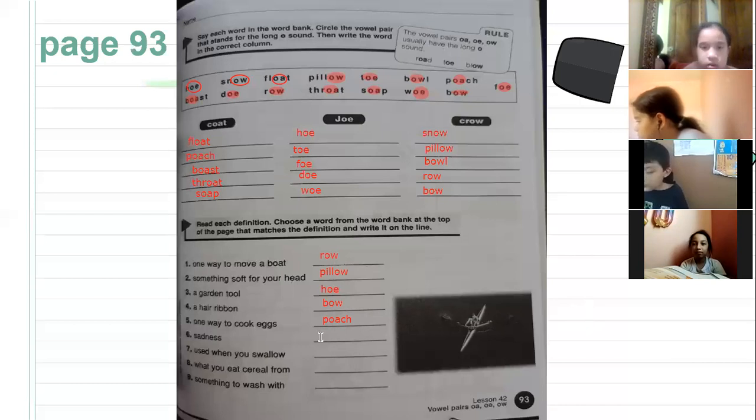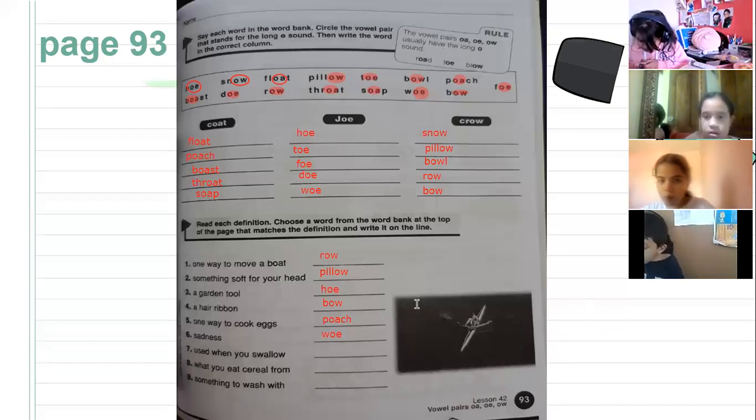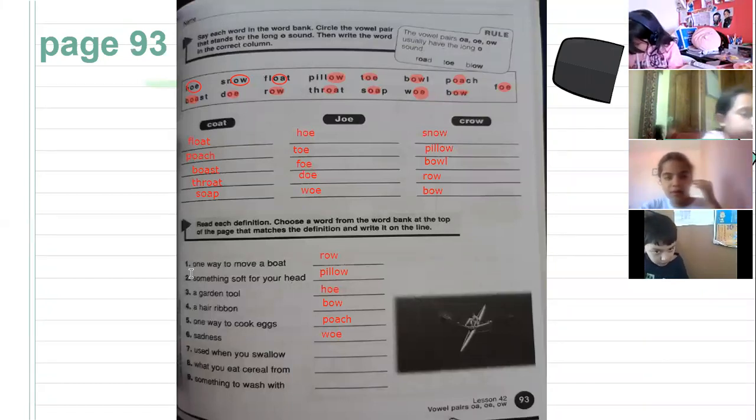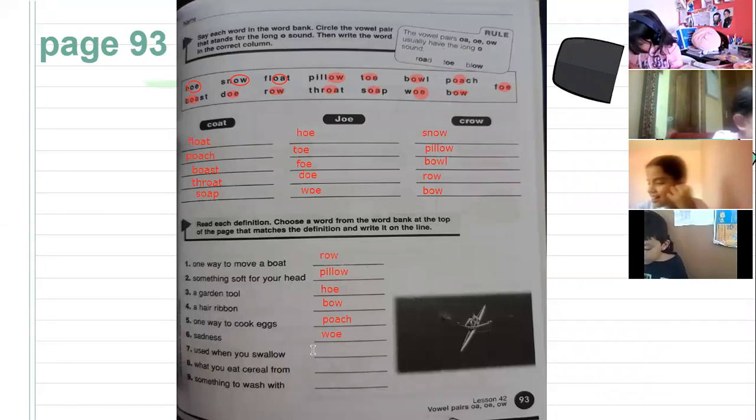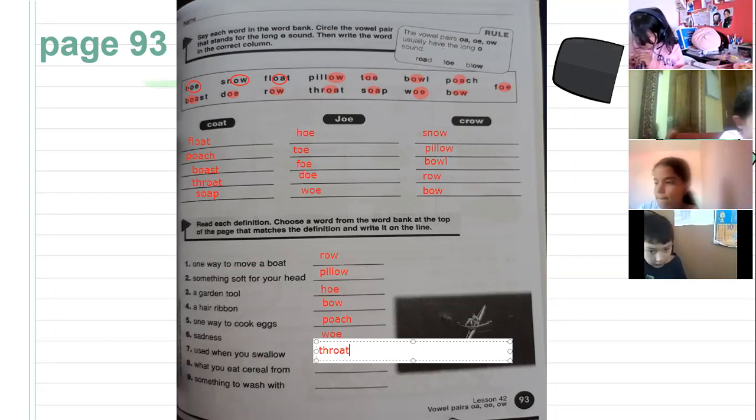Sadness is foe. Good. The seven is throat. Used when you swallow. Yeah, throat, this part. Because when we swallow, what part of our body do we use? Throat, here.